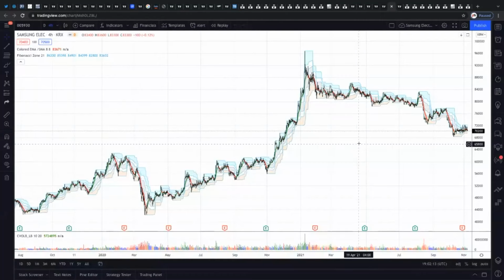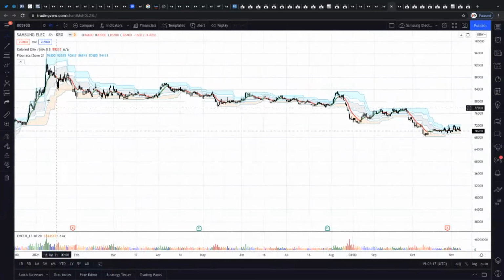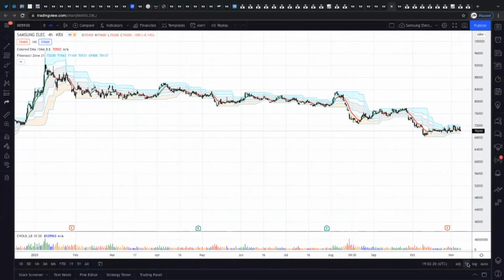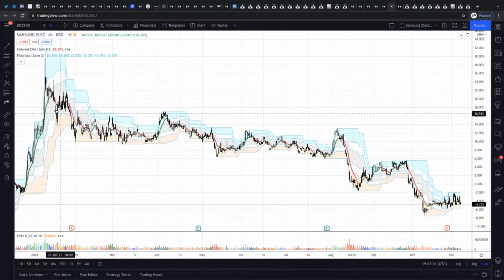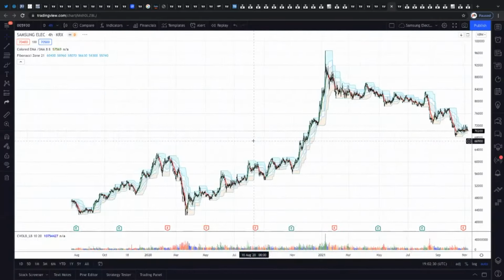Now in our EFA play for Pro, Samsung needs to stop crashing here. So that's a pretty significant pullback. It seems to be stabilizing from its all-time high here. It's down 35%. So I would like to see Samsung stabilize here.